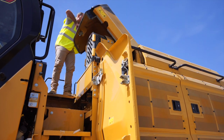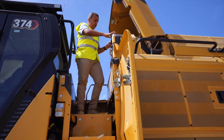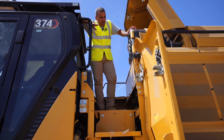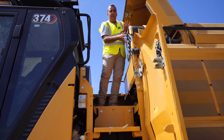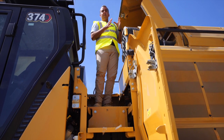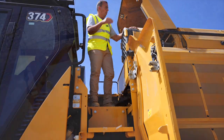On this side, we have the air filtration system, the newly redesigned air filter, as in the previous Next Generation excavator. And what is the key on this? Basically, with this new design, we have the pre-cleaner integrated here, plus secondary and primary filters, double the dust retention compared with the previous model, obviously for longer life.